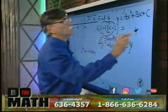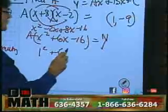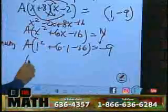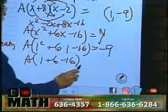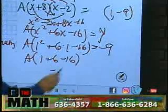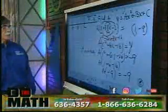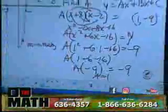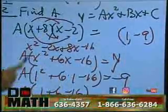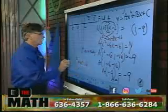If I put in 1 comma negative 9, X is 1. 1 squared plus 6 times 1 minus 16 times A equals negative 9. Do you think we can solve for A? Let's see, what do we get? 1 plus 6 minus 16, 7 minus 16 is negative 9, right? So A times negative 9 equals negative 9. So that looks like A equals 1. So there's your first answer. See what I did? I took the point that was on the graph and put it into that equation, and I got A equals 1. So it looks like x squared plus 6x minus 16 is your equation.